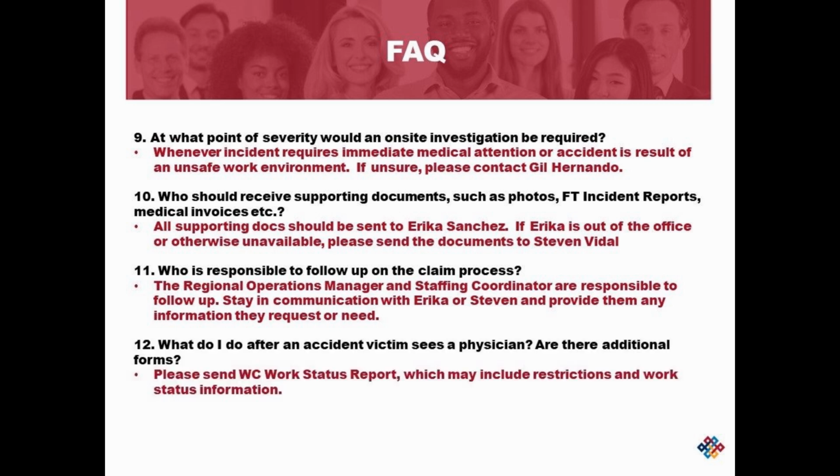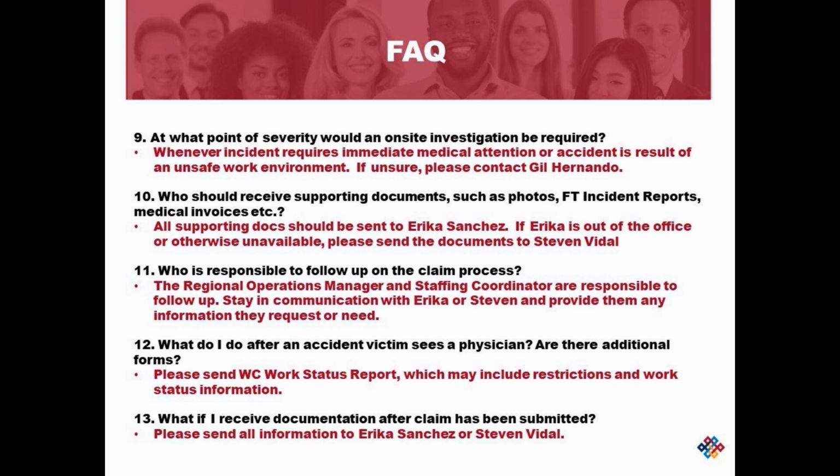What do I do after an accident victim sees a physician? The answer is, please send the workers' compensation work status report, which may include work restrictions and work status information, to Erica Sanchez. What if I receive documentation after a claim has been submitted? The answer is, again, please send all workers' compensation related documentation to Erica Sanchez. She will know exactly what to do with the documents.